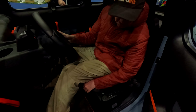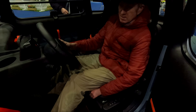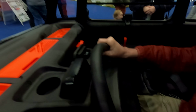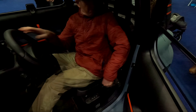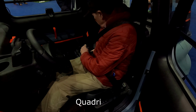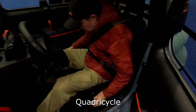Adjustable seat. Look at that, boys, look. You don't need to go back very far, does it? Aye, look, my foot's all right. My leg wouldn't stretch any further. The passenger side, there's plenty of space. Seatbelt, I didn't even think it had a seatbelt. It has to have a seatbelt. Oh, but it's not a car. It's a quadricycle. The gear stick down the bottom is for drive, neutral, and reverse. Aye. What do you think?